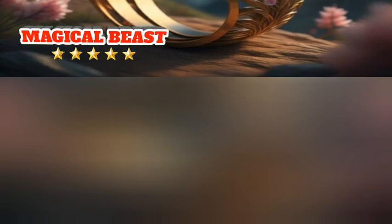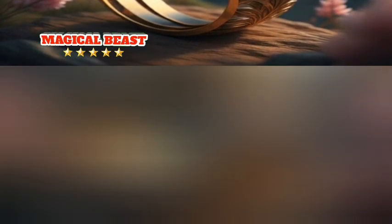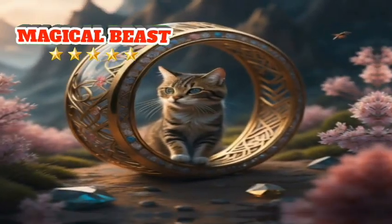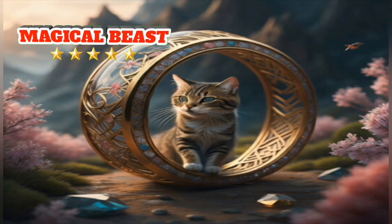Third, the shape of the cat's eyes is also unique. A cat's pupils can change from a narrow vertical shape to a perfectly round shape depending on the light level. This is in contrast to most other animals, which usually have round pupils.